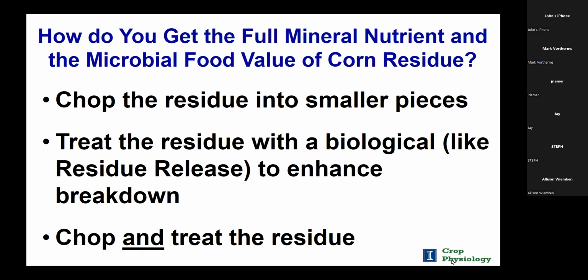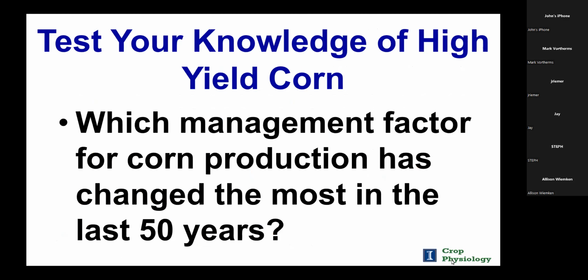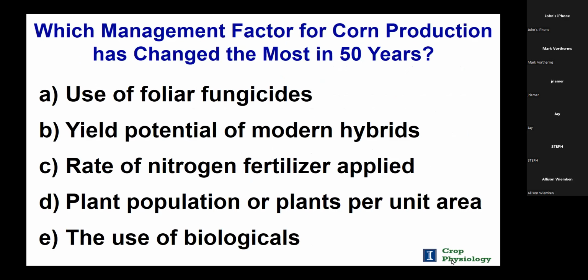One more factor that I'm going to mention before I turn it over to Dr. Sybil, and this is heavily related to how and why we have to manage residue and why biologicals are going to be an important part of crop management moving forward. So I want to know which management factor in corn production has changed the most in the last 50 years. I'm going to make this a multiple choice question. Which one of these factors has changed the most in the last 50 years? Has it been the use of foliar fungicides, the yield of modern hybrids, the rate of nitrogen, the population of plants, or the use of biologicals?